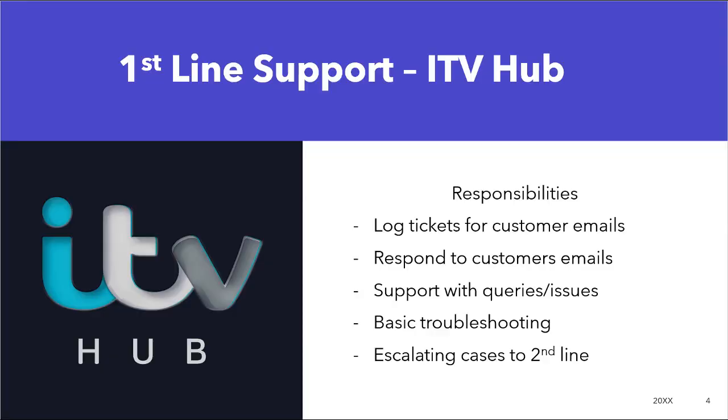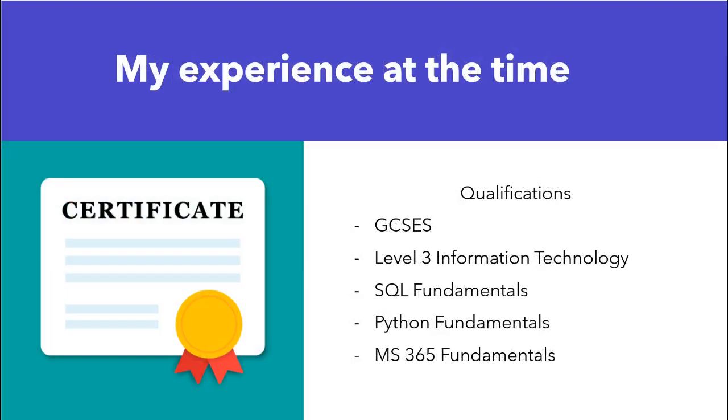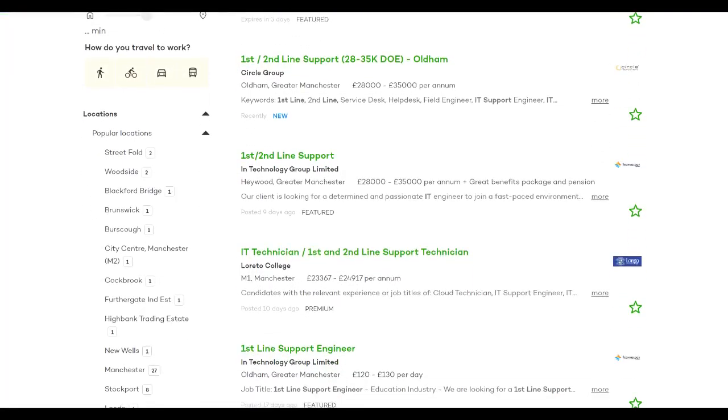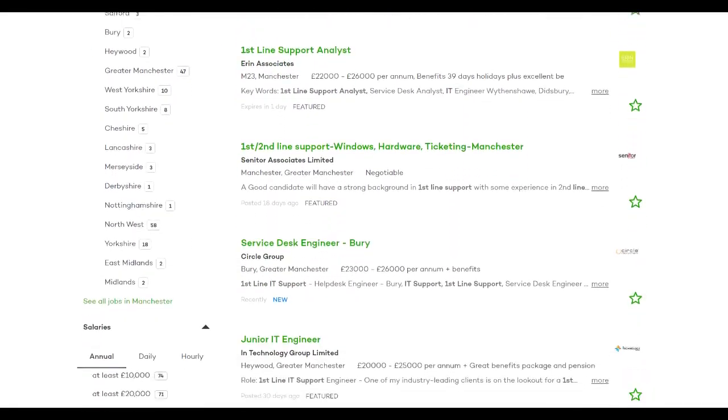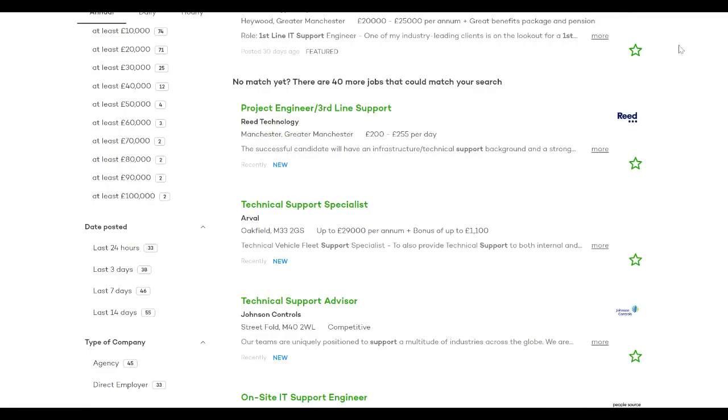And my job was to be the first line of support for any users facing issues with either the website or the app. With first line support, you don't really need any sort of experience, but it would help if you had some sort of background with IT. So in my example, I had a level 3 in information technology, which I did during my A-levels. I also did some basic courses online on things like SQL and Python, but I doubt they helped me get the role. If you are looking to get into IT, I definitely would recommend looking into first line support. It's a great entry point for beginners and you can learn a lot about basic troubleshooting.